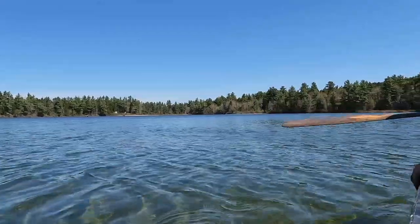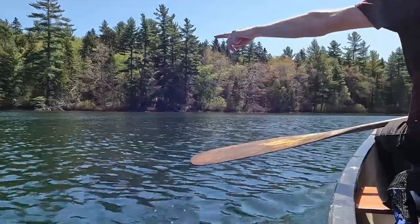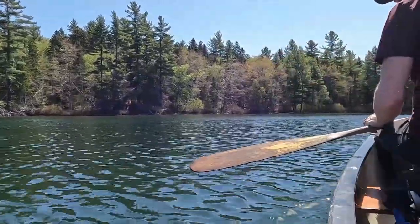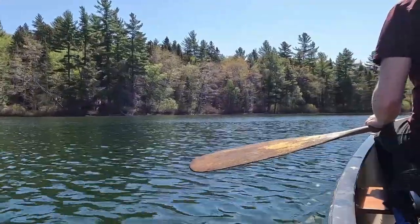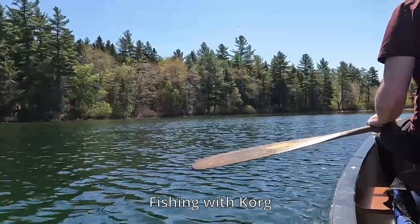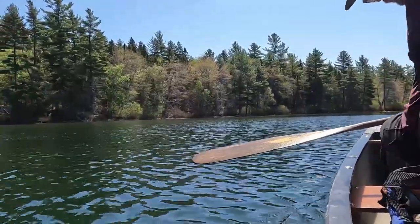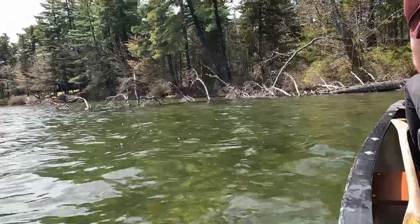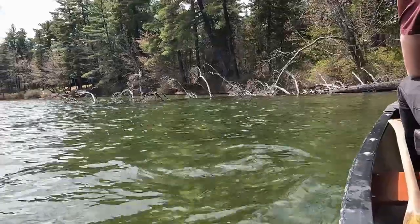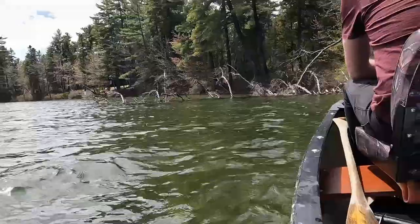This isn't too bad. A little fish just came to the surface right there. Oh, really? Probably fish right around these rocks. Yeah, here's rocks. I don't know if you noticed this, but I'm a rock man. Made of rocks. Huh? Oh, I was going to fish, but okay. Not catching anything anyway.